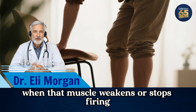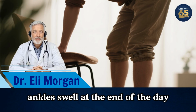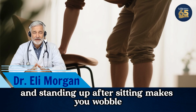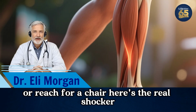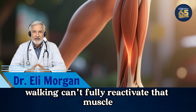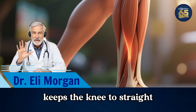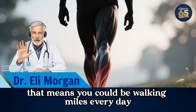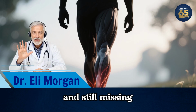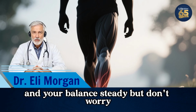When that muscle weakens or stops firing, you start to feel it. Legs feel heavy, ankles swell at the end of the day, and standing up after sitting makes you wobble or reach for a chair. Here's the real shocker. Walking can't fully reactivate that muscle because the way most of us walk keeps the knee straight and the soleus passive. That means you could be walking miles every day and still missing the very muscle that keeps your legs alive and your balance steady.